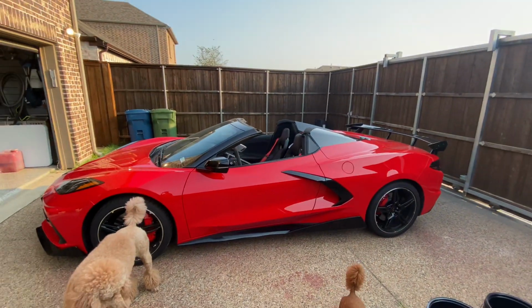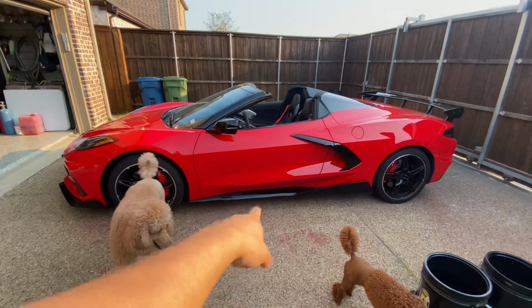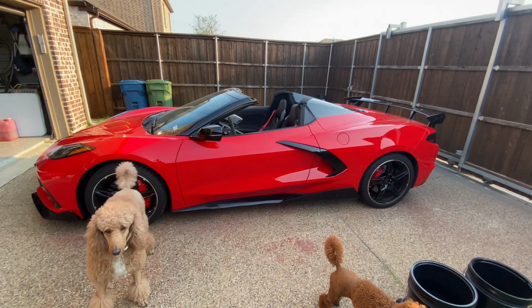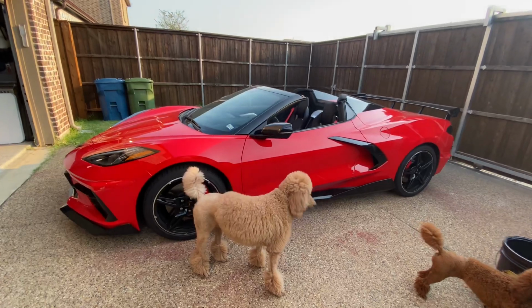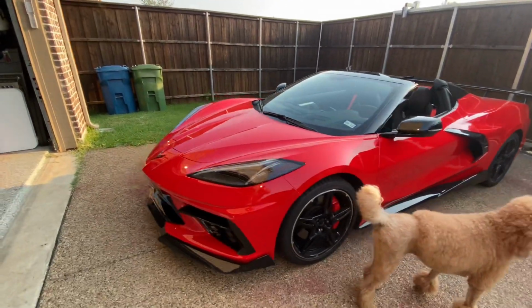Just a little update on the Corvette, the salvage Corvette that I rebuilt. Those are the rockers that came in from C7 Carbon. Took a while. It was about a four-month delivery time, 15 weeks. Finally got those put on to complete the car.